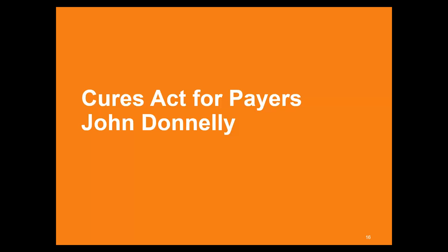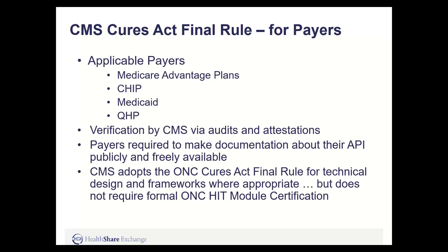That's the summary for the health system, the provider component of the Cures Act. I would now like to transition to John, who will look at how the Cures Act impacts payers. But I think almost in a triangular fashion it also impacts providers. So I encourage you, even if you're a provider organization, please also be aware of what payers need to do under the Cures Act. John, I'm going to hand it over to you here.